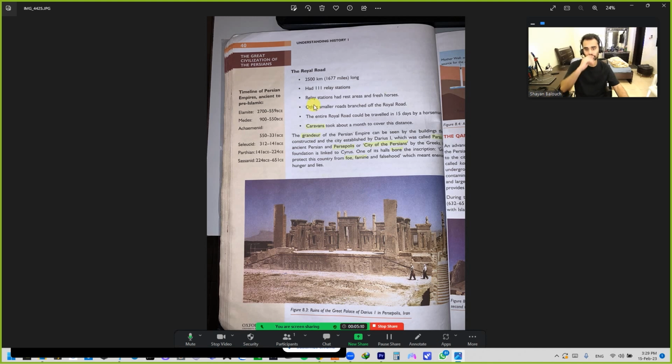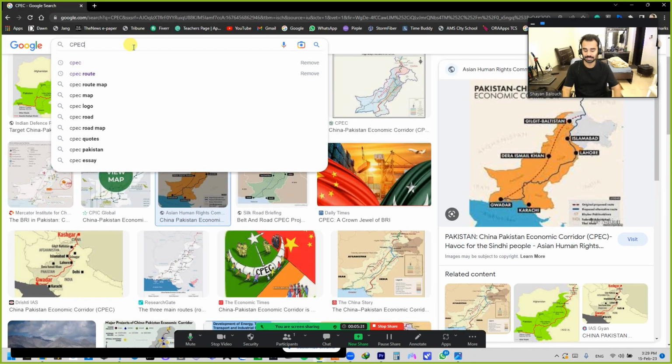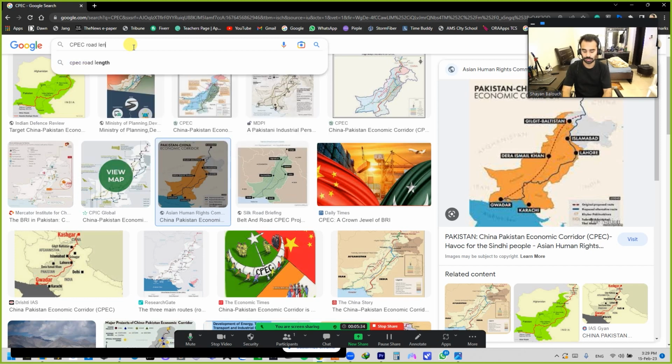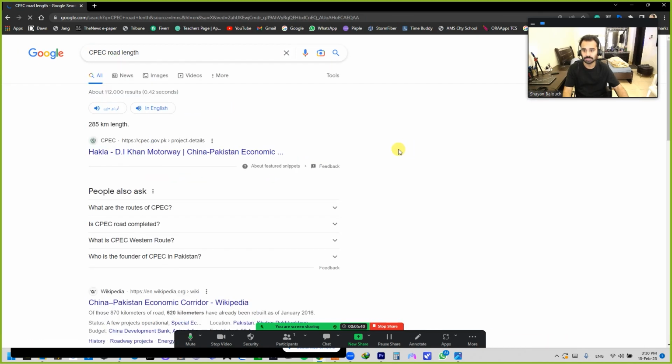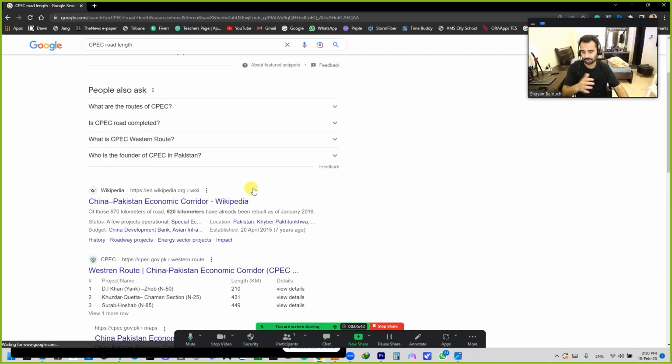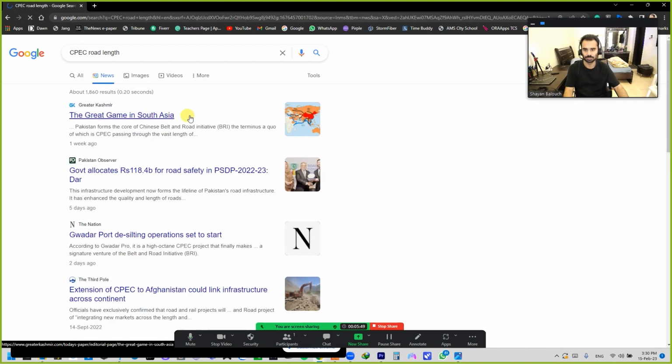So now let's read a little bit about the characteristics of this road, a little bit of specs. The Royal Road was 2,500 kilometers long. Imagine a 2,500-kilometer long road in those earlier times, before the Common Era, whereas the length of the CPEC road, let's see how long it is. Sorry, I got the wrong spelling, never mind, it was a typo. Now the length of the entire CPEC road is 285 kilometers. Well, this is not 285 kilometers. A little bit of wrong information over here.